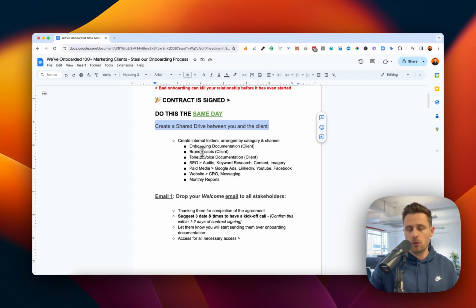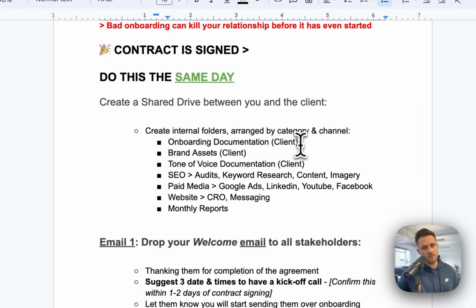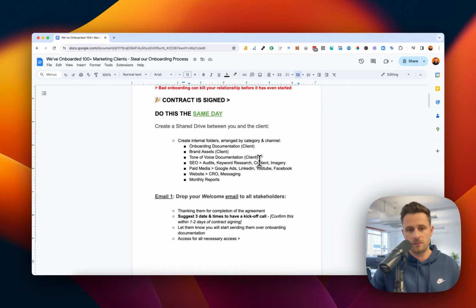And most importantly, we'll also arrange these by category and channel as well. So we'll have a folder that's onboarding documentation, such as the kickoff call presentation, any notes. We'll also have brand assets. This is for the client to add to. Any sort of tone of voice documentation as well. The client can upload copies of these to that space.